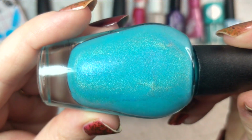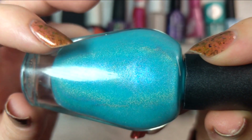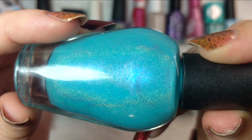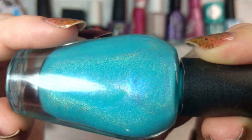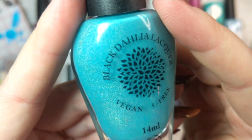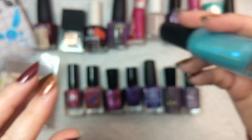So maybe at that angle you can sort of see that shimmer that I'm talking about. There we go. See that little bit of like a darker blue glow? Hopefully you can see that. You can definitely see the rainbow flash in there from the holo. Really, really gorgeous polish. So that was Black Dahlia Lacquer's Zora.